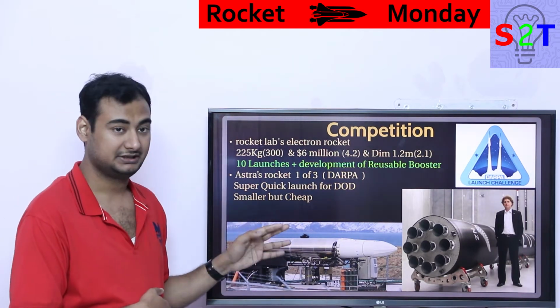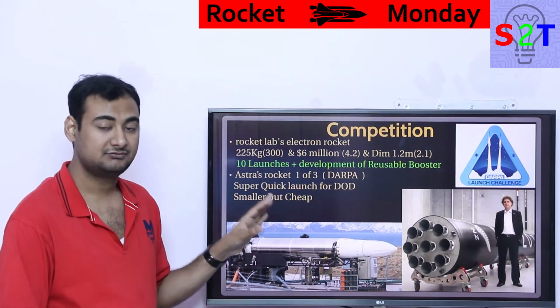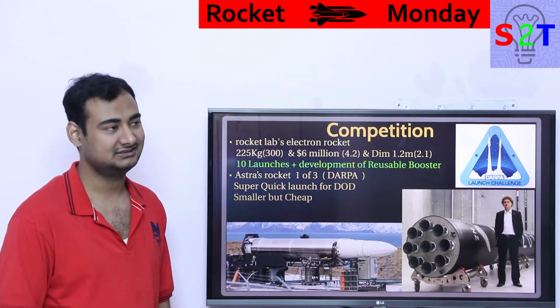So this is Astra's rocket. Now, this is the 3rd rocket they are building. This is one of 3. Now, the main goal of DARPA's challenge was, DARPA has access to ULA. So if they want to launch a big heavy satellite, they're like, I got this.